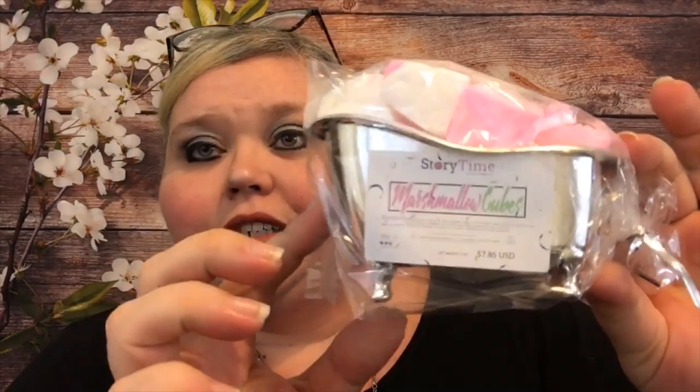Y'all, this is like the cutest thing ever. The clawfoot tub container. Oh, I can smell that, and it smells so good. So I guess you would just take one cube and lather up. So, oh, wrong way again.